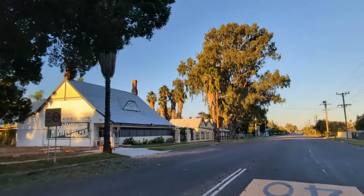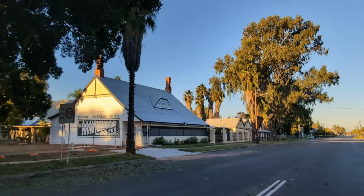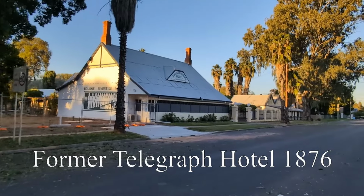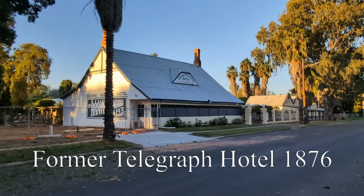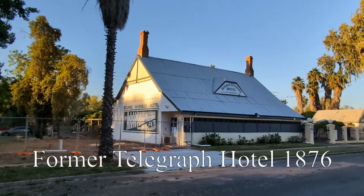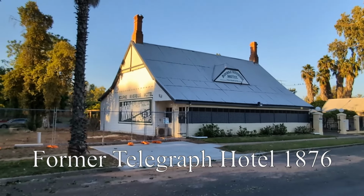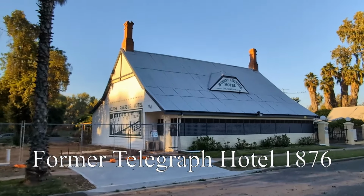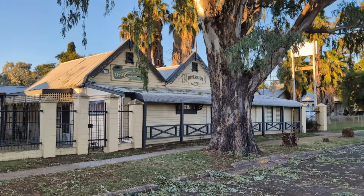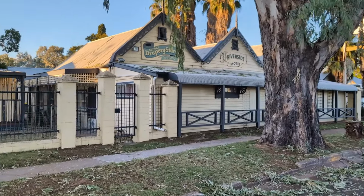Further down the street, this is the former Telegraph Hotel, built in 1876, which is now the Riverside Motel. Nice bit of old building styles there. Some old shops, still in the same era.